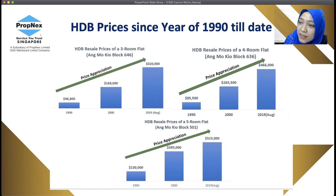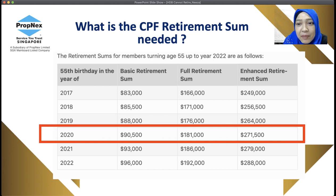Here we can see that for a 3-room flat, it has appreciated up to $320,000. A 4-room flat, $466,000, and that is really a huge sum of money, right? What about our CPF retirement sum?